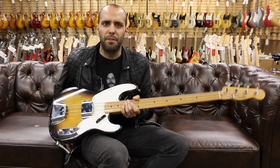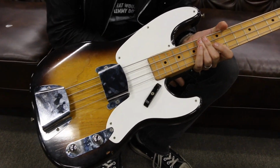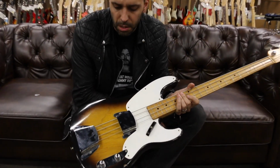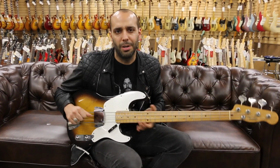Version 2 from 1956, second generation Precision Bass. This one's got the contoured body with the belly cut on the back. Original two-color sunburst finish on ash, white guard, maple neck. Original tweed hard shell case.